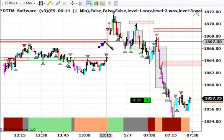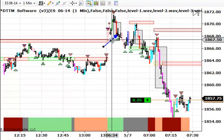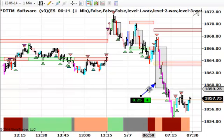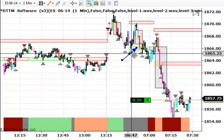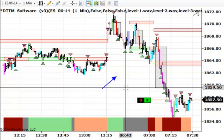You can see here that the market formed one of our selling high velocity moves here, another one here, and then just a huge one here. And we have had follow through on all of them. So the market is still structurally, from our standpoint, looking very bearish.